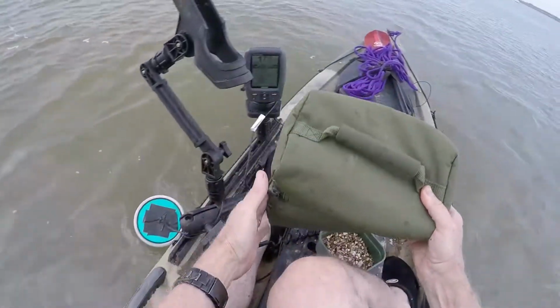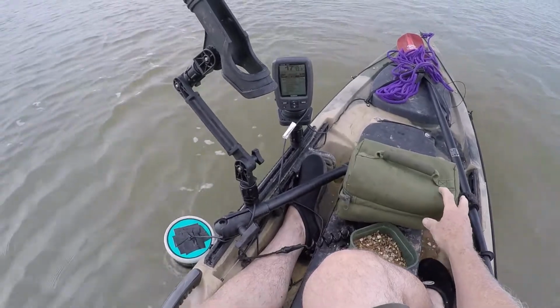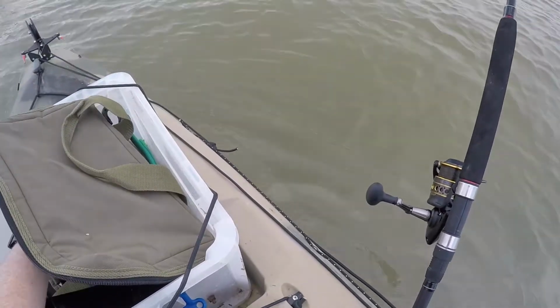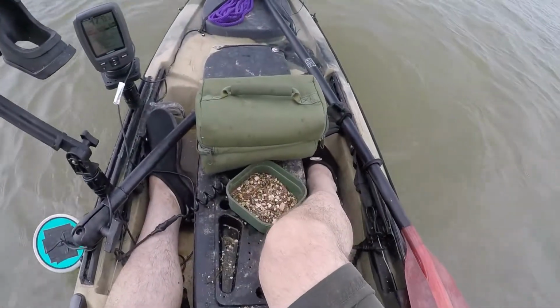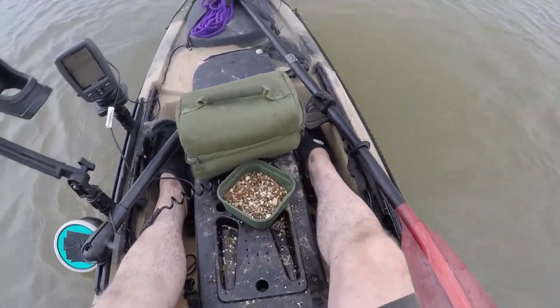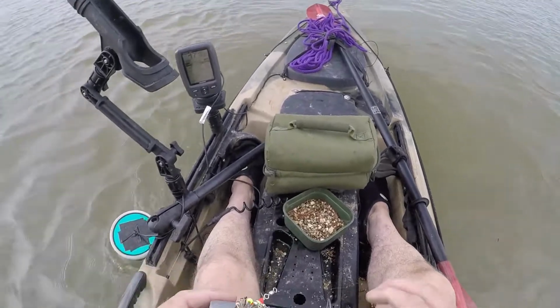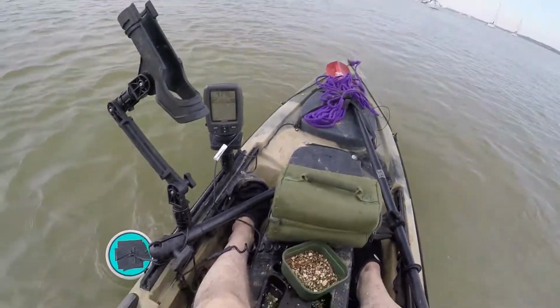So I need that. Sometimes stuff falls out as you're bringing it across. So there's some rigs here. I've just lost one on a big snag. I'd like to say a big fish, but it was a big snag. So I'm going to put another on.